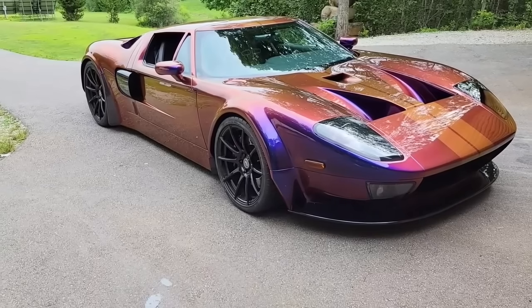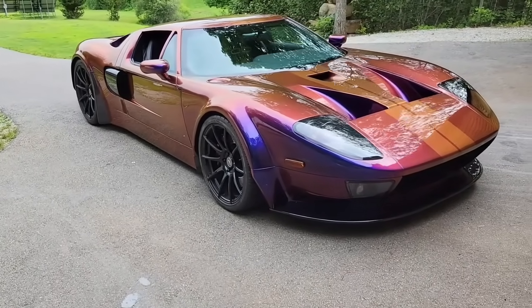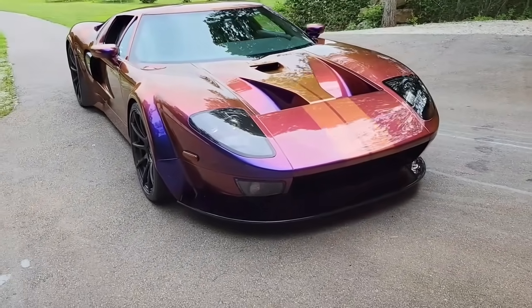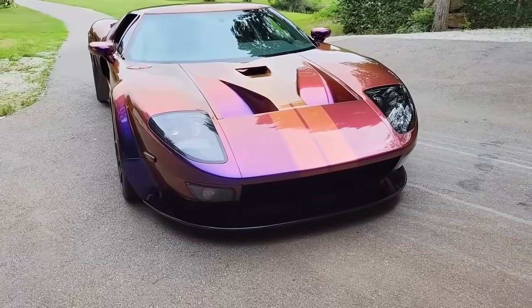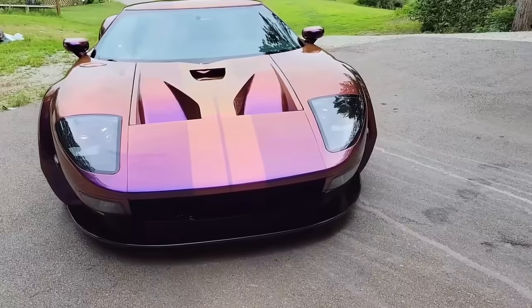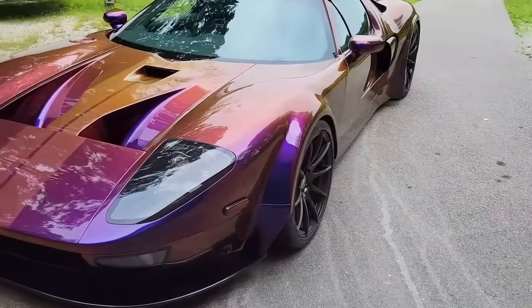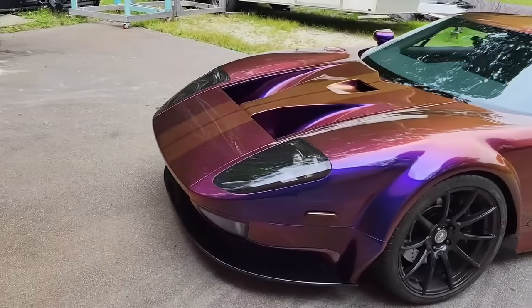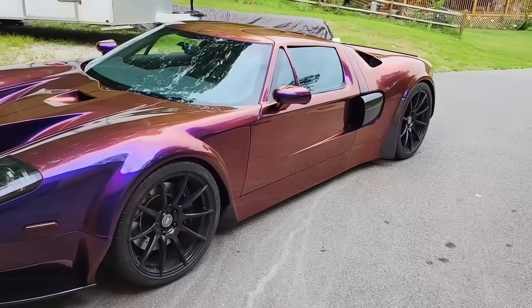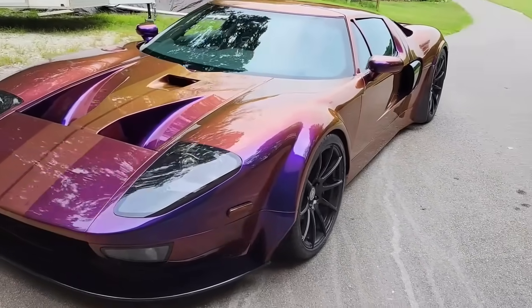It is a House of Color Kameleon blue to red, and the stripes are done with a little bit of red to gold in the red, blue to red, just to give it kind of a ghost stripe. So as you go from different angles, the stripe will start to disappear. It's a little cloudy today, so you don't get to see the full pearl in the paint. But there's quite a bit of pearl, and it really pops in the sun.